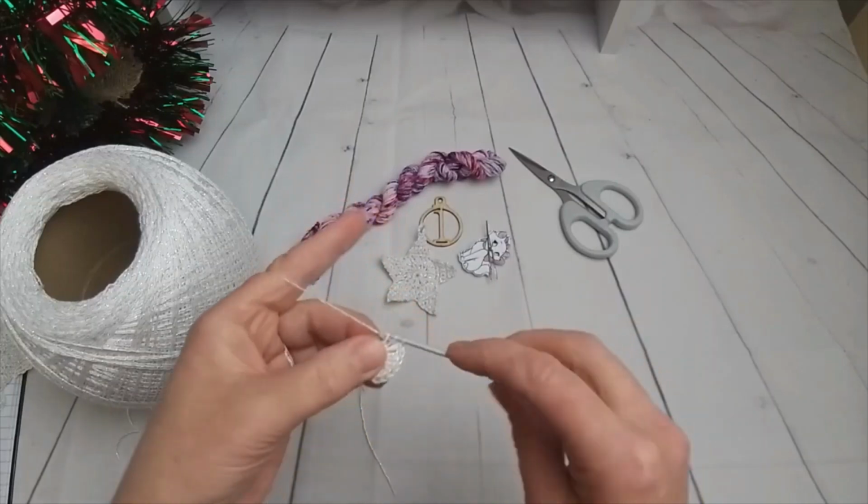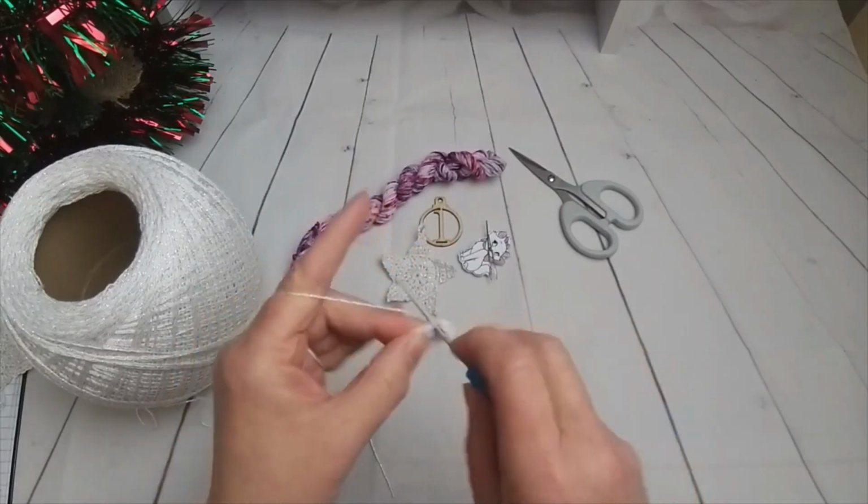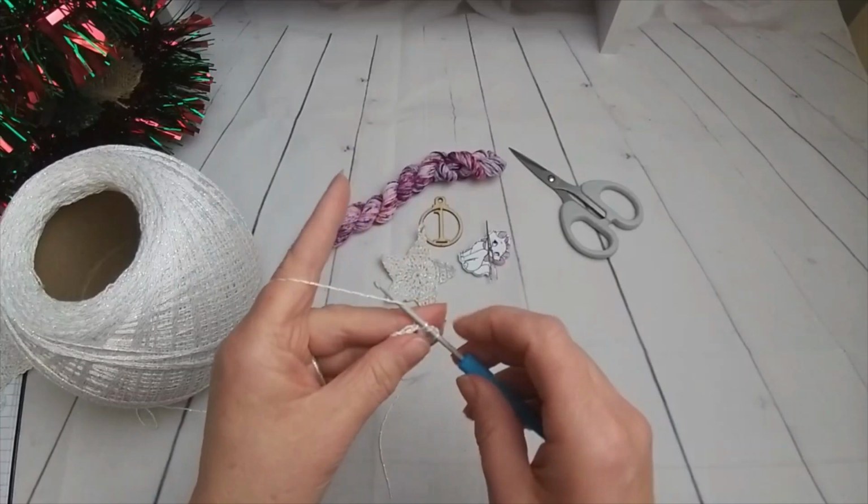I'm hoping this is showing okay, white on white. I think because my hand's behind it, it's not too bad.